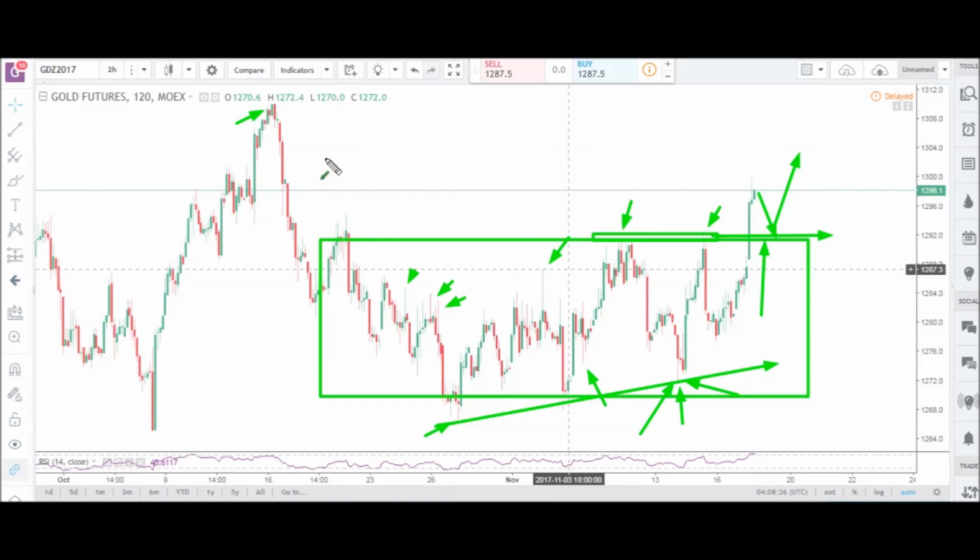Although we do not yet have a bias for this market, a lot will really depend on what happens if and when price pulls back to this area, to the top of this box over here. But we would surely like to see some bullish price action confirming that we've broken out of this box over here.